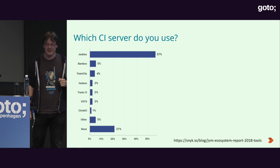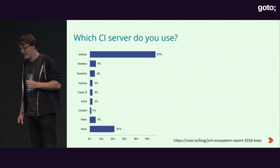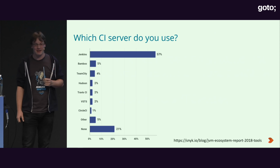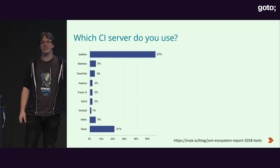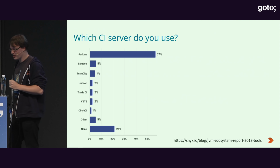There has been a survey done on the state of the JVM ecosystem, and Jenkins is still the most used CI system. But maybe the most interesting here is that 21% of the people say they do not use any CI system. So I'm really wondering why.